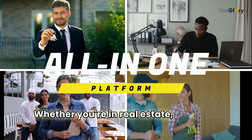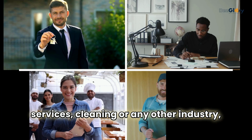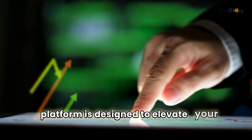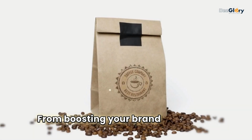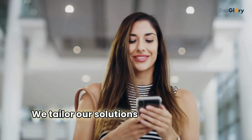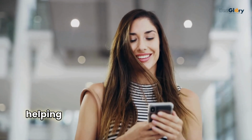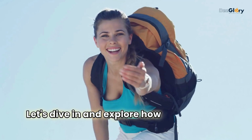Whether you're in real estate, catering, financial services, cleaning, or any other industry, our platform is designed to elevate your marketing efforts and streamline your operations. From boosting your brand visibility to managing day-to-day tasks, we tailor our solutions to fit your unique needs, helping you grow your business and reach new heights. Let's dive in and explore how we can make it happen.